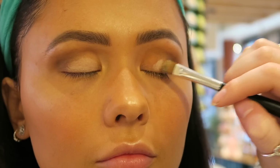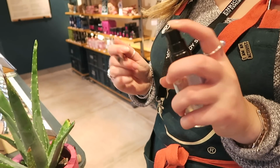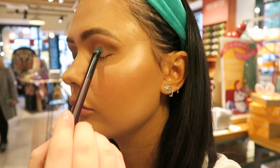Then she took the concealer that she used on my under eye, and popped some of that onto the lid before she sprayed her brush and grabbed this green color. As you guys and girls can see right here, she popped that onto the center of the eye and then just blended it out a little bit.